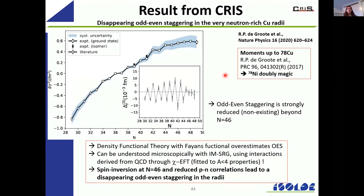And because of this high precision that we could achieve on the charge radii, you see here the change in the mean squared charge radii for the whole chain of isotopes up to N equals 50 almost. And we could also look at the three-point staggering parameter, which shows us very nicely the odd-even staggering in the charge radii, which is a well-known phenomenon relating to the pairing. And then you see that towards 78 nickel or 78 copper, this staggering seems to disappear.